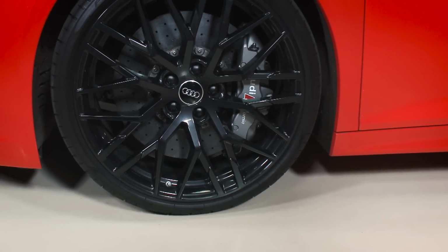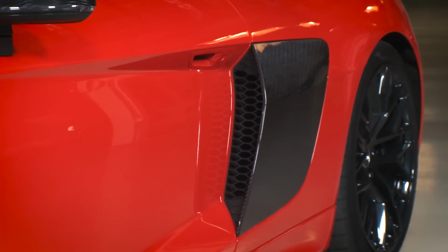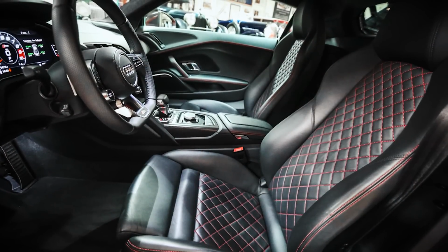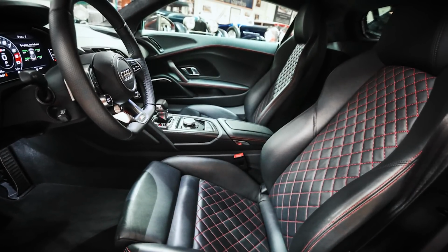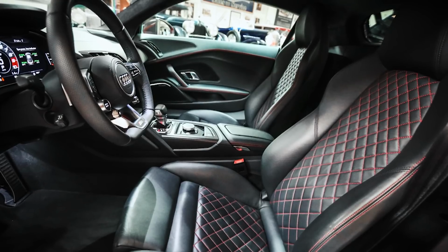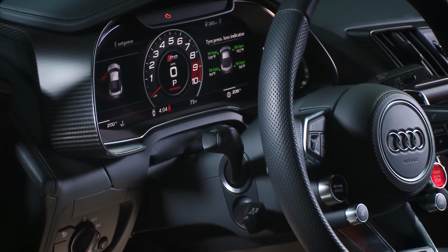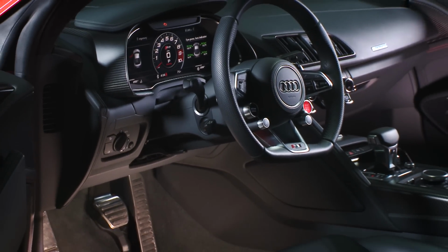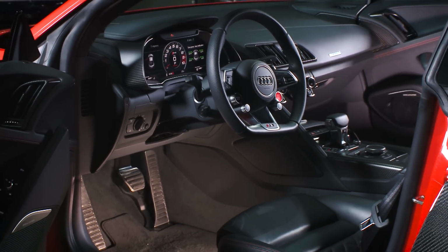So the way it is, this car has everything in carbon fiber on the outside, and then you have standard ceramics. Inside, this car is equipped with the sport seats, which are 18-way power seats. Standard comes with racing shell seats, which I like to say are for average European build men and women. Those of us who are a little bit bigger, we don't find them comfortable.